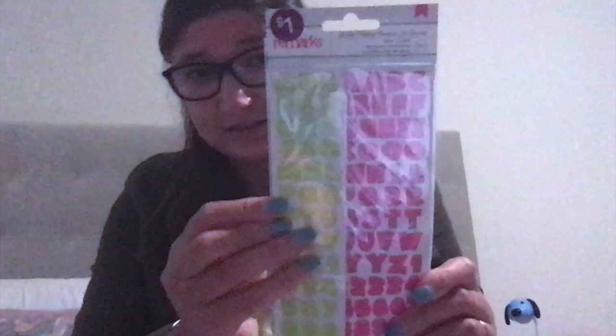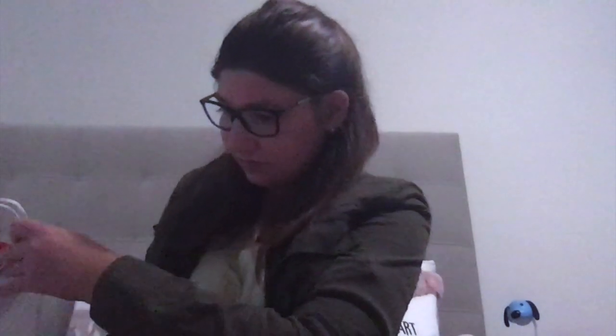And then I also got myself some alphabets. So we got some of these. And I got the yellow ones. There's pink. And more pink. Hold on. Red. I think it's red. It's just that. So, super cute. I thought these were adorable. And that's what I got from Pop Shelf. And then I'll show you guys what I got from Michael's next in a few minutes.